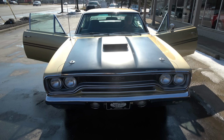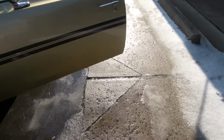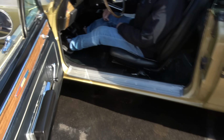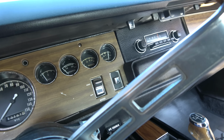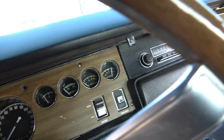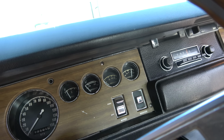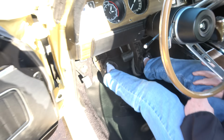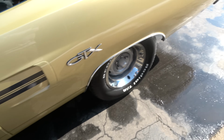Good looking car right there, man. 70 GTXs are not easy to come by, guys. Very hard to come by. Back works. I don't know if the oil pressure gauge is the only thing in there that wasn't working. I don't know if that temp gauge was working either. Alternator worked. Again, parking brake works. Doors open and close good.